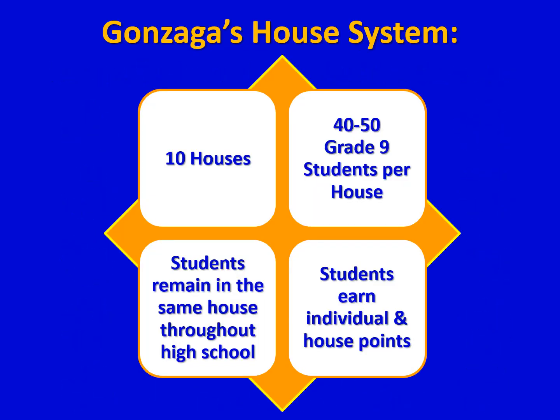The Gonzaga house system consists of 10 school houses. Each house has a name, color, and a logo. Grade 8 students who are entering Gonzaga in the fall are sorted into one of the 10 houses, usually in May. Students will be informed how to find out which house they will be in through the Gonzaga house system.